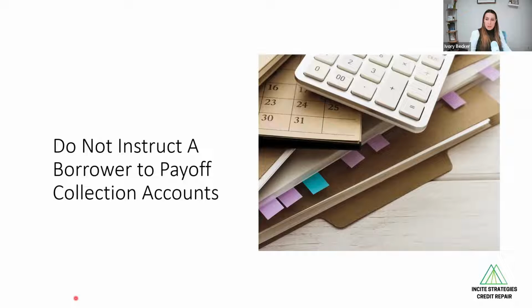A lot of clients may come to you saying, I'm paying off all my collections so I can improve my score. The first thing to ask them, if they do tell you that, is, did the collection agency agree to delete the account from your credit report? Or did they just say they would update it as paid? Most of the time, they're going to stop and say, I don't know. I didn't ask. Encourage them to reach back out to the agency and request confirmation in writing that the account is going to be deleted in exchange for the payment.